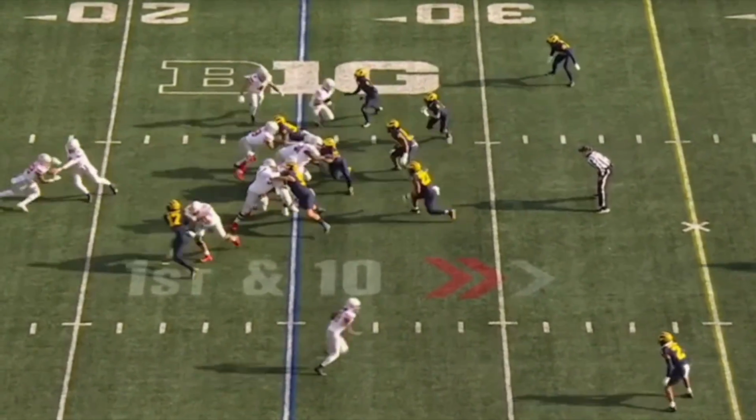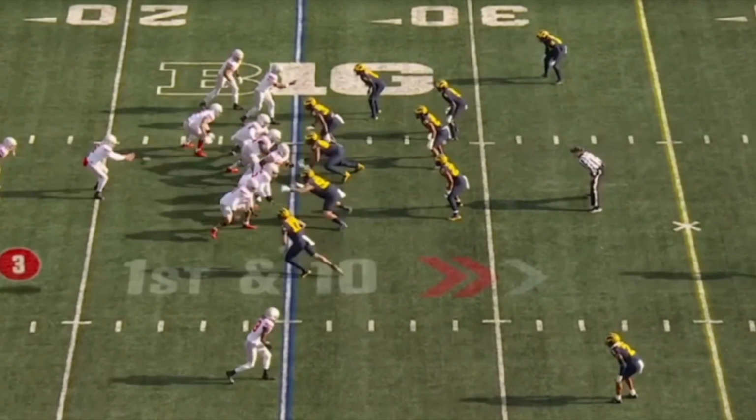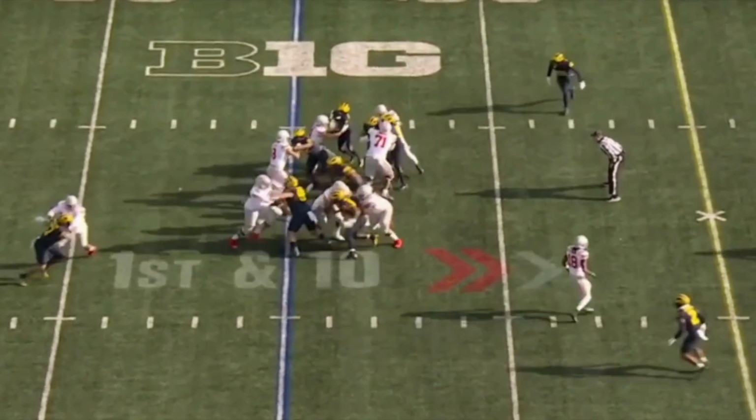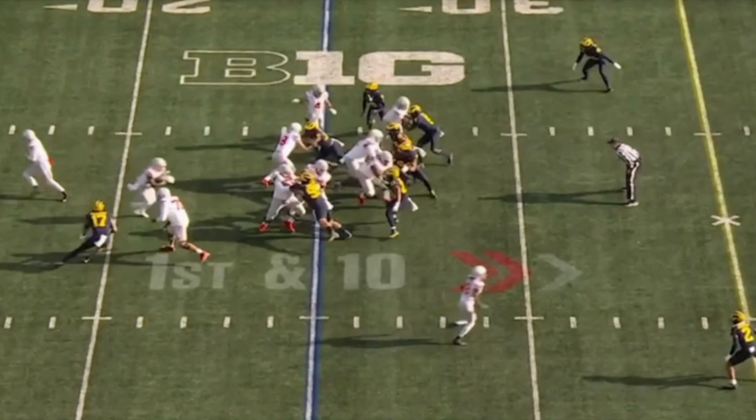It's this kind of effort, this kind of want-to, that I really like from Jenkins. He comes from an NFL lineage, right? He's got all the physical tool sets. I would not have been totally surprised if he had not given 100% after this, or if this had just been a meh, I lost this round kind of rep, right? Right here, he's kind of lost this round, but he keeps fighting.